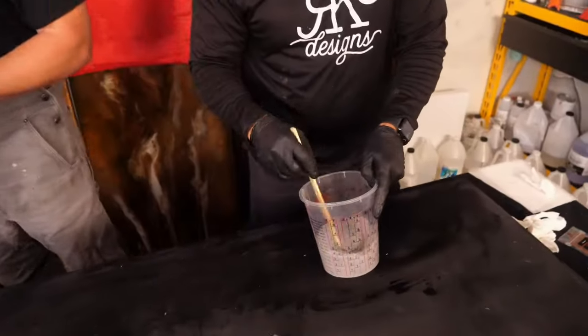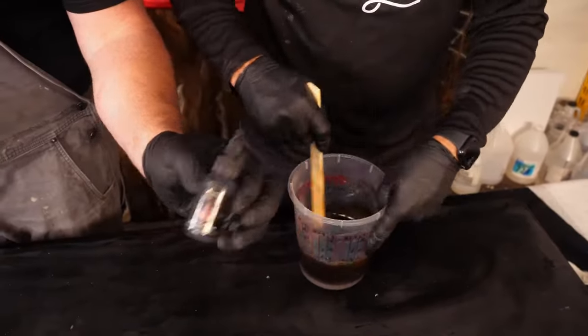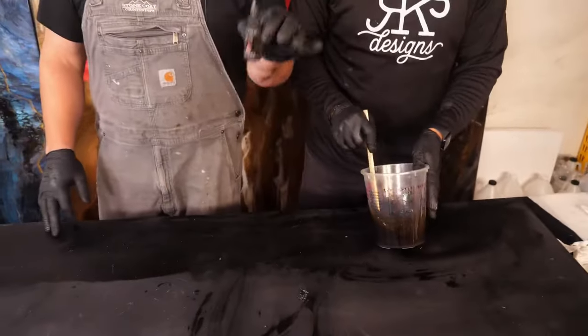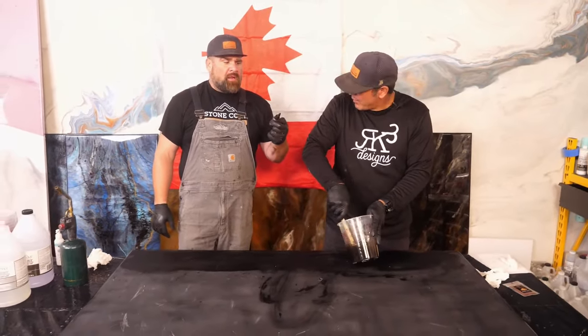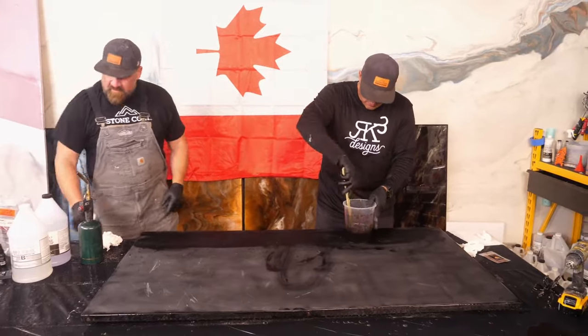When we were mixing 5-gallon jugs of this, we're using 5 gallons of Florida epoxy. We use a half ounce of fully tinted dye for 5 gallons of epoxy. That's some amazing epoxy dye. Half a bottle for 5 gallons. It turned out so pretty.